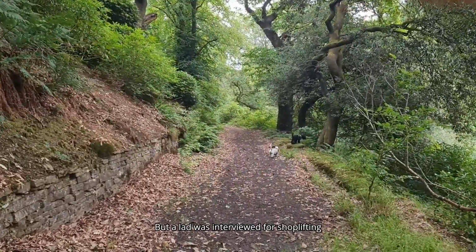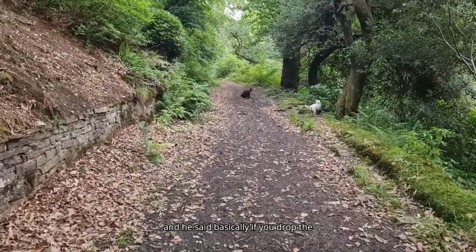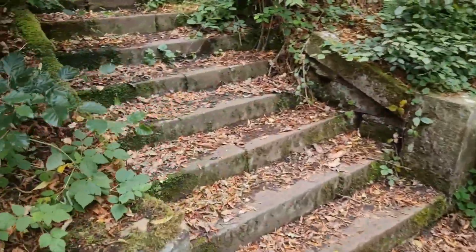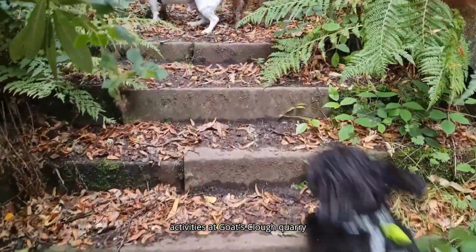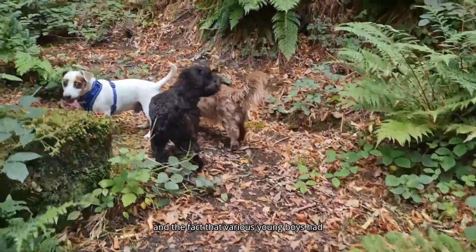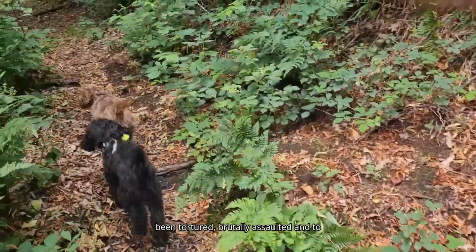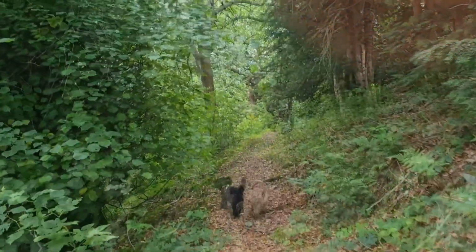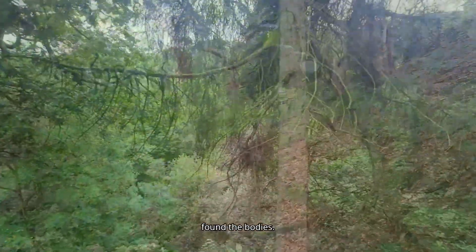But a lad was interviewed for shoplifting and he said, basically, if you drop the charges, I will tell you about something much more serious. He then went on to tell police about the activities at Goyt's Clough quarry and the fact that various young boys had been tortured, brutally assaulted, and two had been murdered there. This led the police to the Goyt Valley and the crime scene, and they eventually found the bodies.